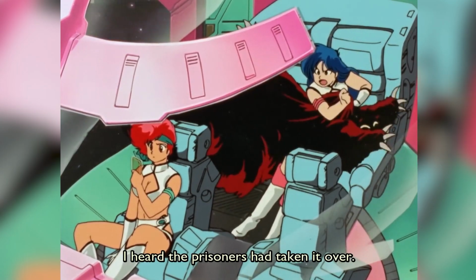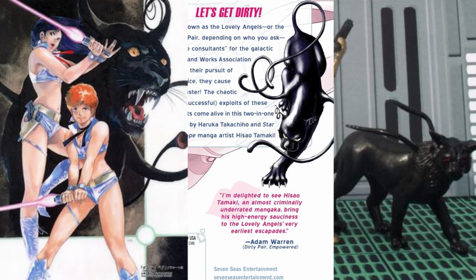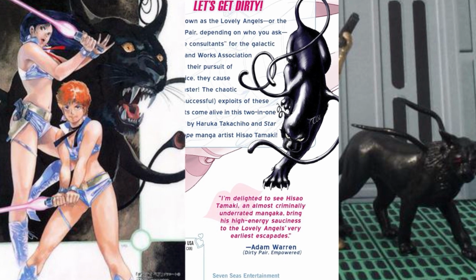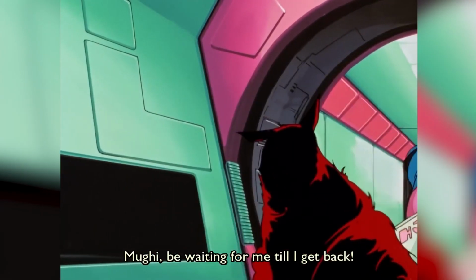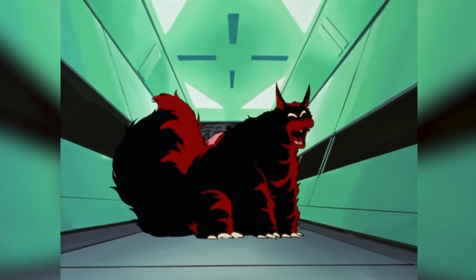And one of their assistants was a genetically modified intelligent feline named Mughi that had tendrils that could emerge from its back. Sound familiar? Though I think that they got rid of the tendrils in the anime, maybe considered too weird or not cute enough for younger audiences.